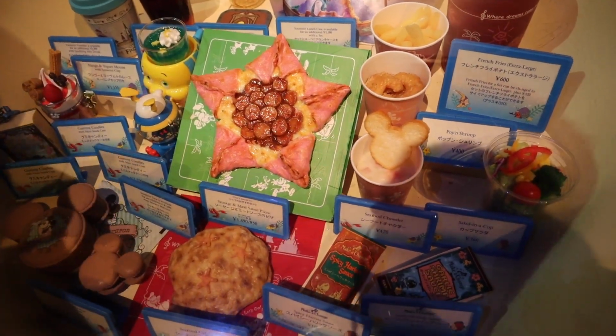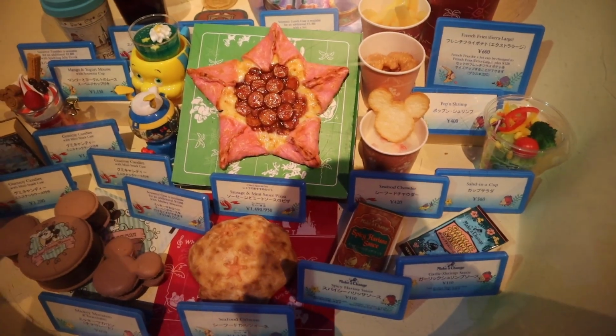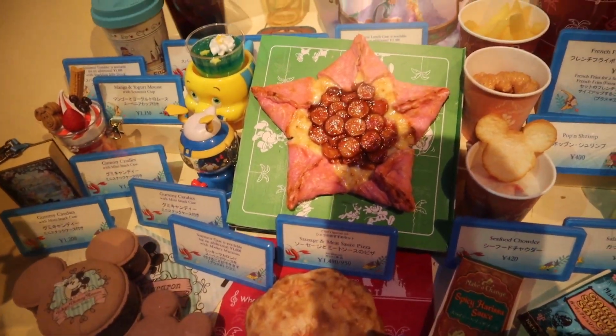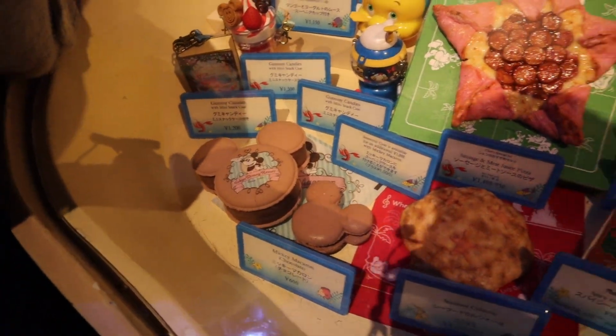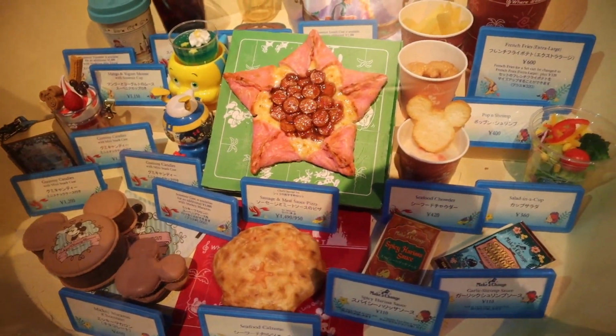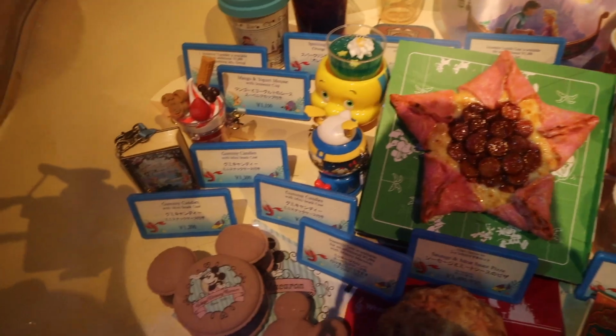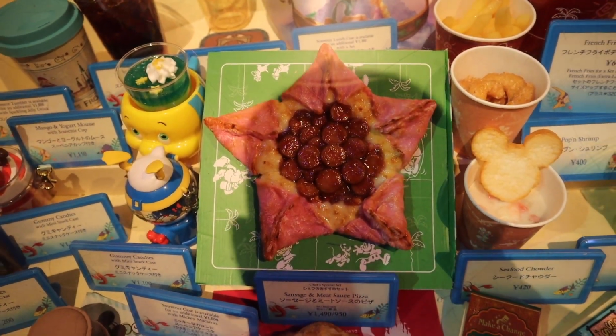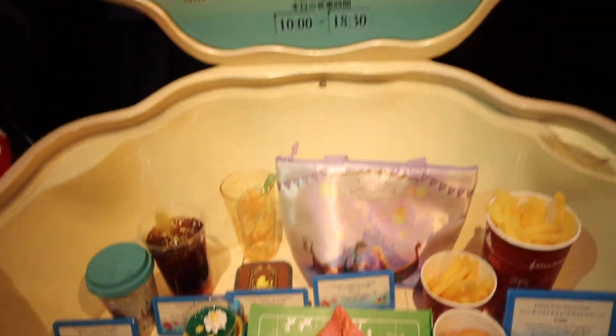Something that's cool about this park is that in each restaurant they have a display, and you can see clearly what the food looks like. And the size is supposed to match the dimension of the food, so that's pretty cool. You got this cool macaron, it's pizza shaped like a star, and that's exactly what it looks like when you buy it, so that's pretty cool.